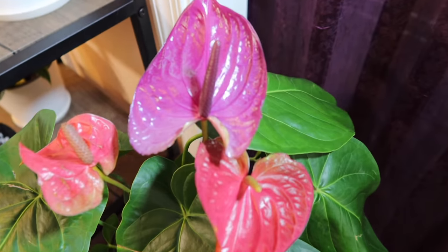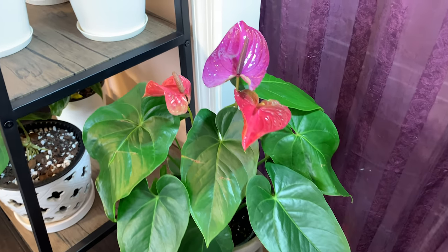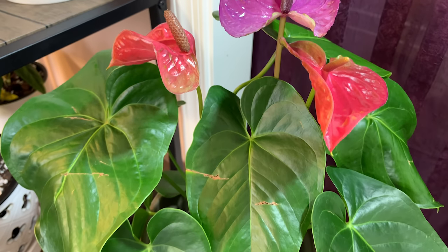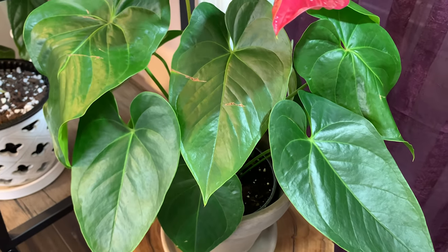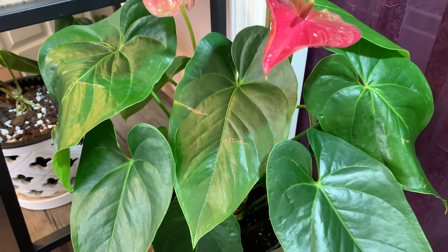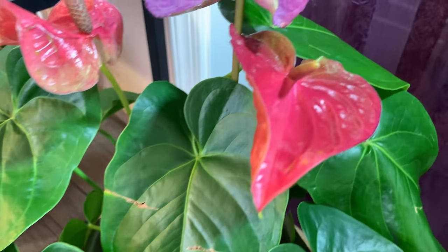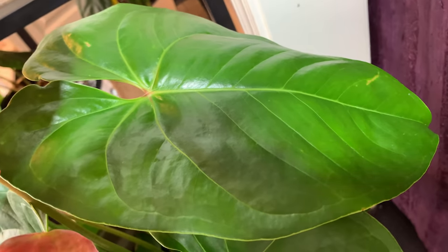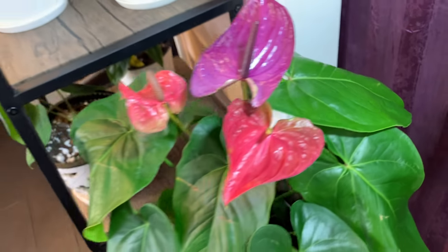The flowers are fantastic. The leaves are great. I love this rounder leaf shape. I think this one's great, and I love how full it is. It's pretty much exceeded my expectations, which really surprised me because I've never been one for the flowers. I've never liked them at all. But this one I find stunning.